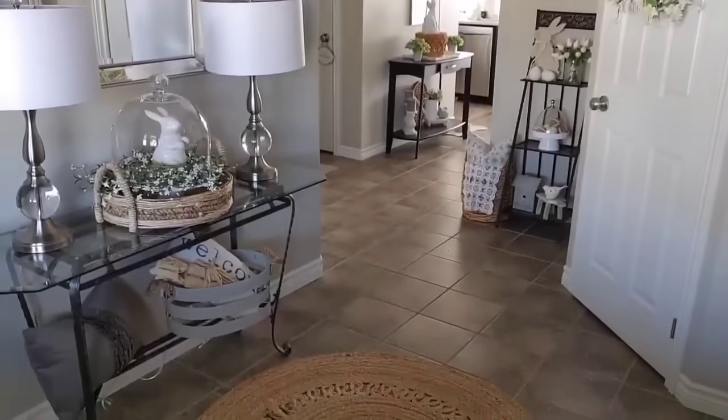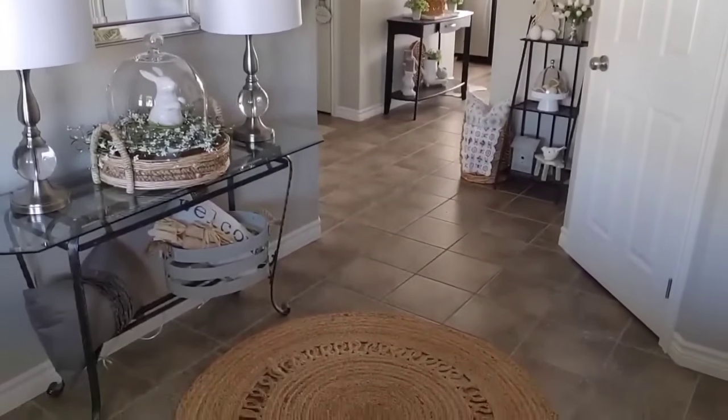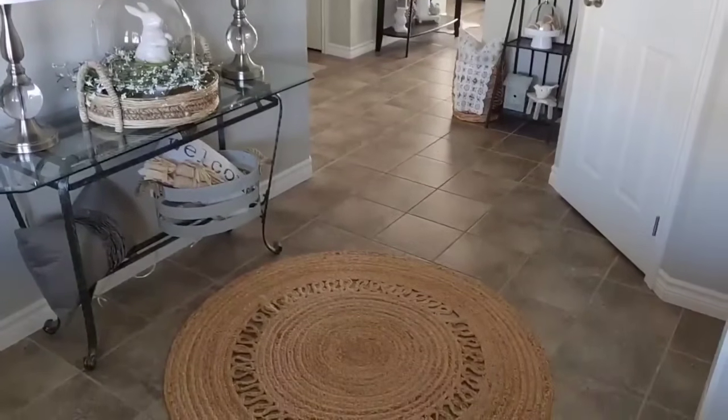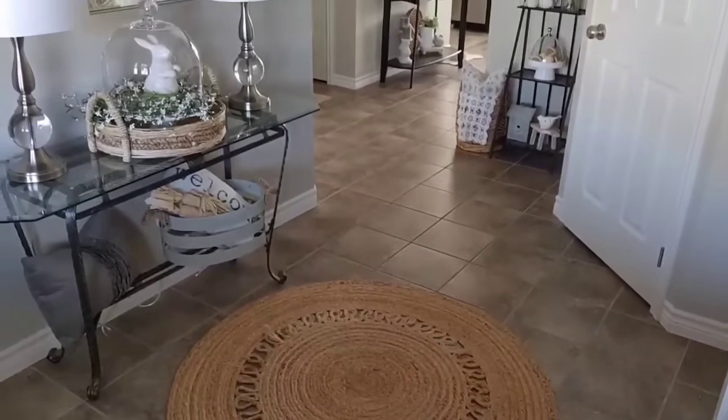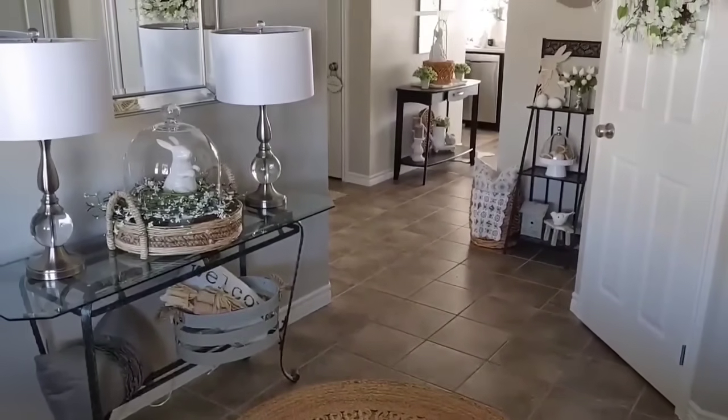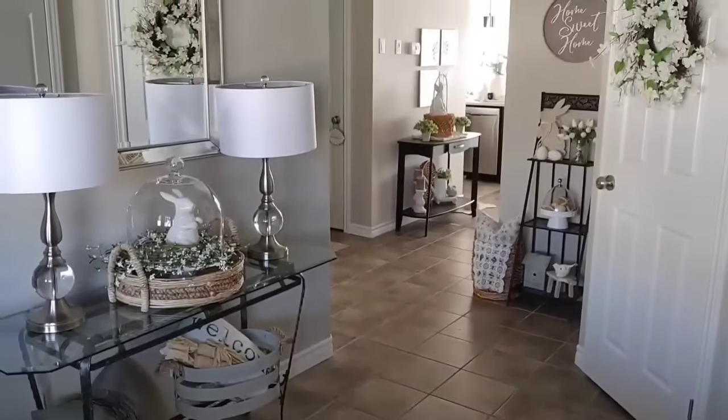So I'm really loving the baskets and the burlap and just those really neutral colors. I think they're just so beautiful for spring. And I just really love how the entryway came together. It's really simple, but to me it just looks really fresh and clean for the springtime.